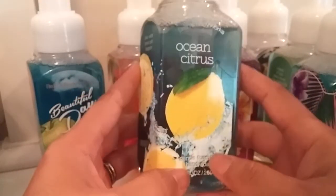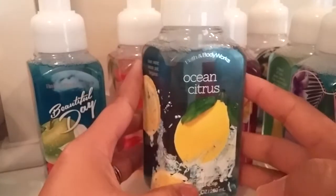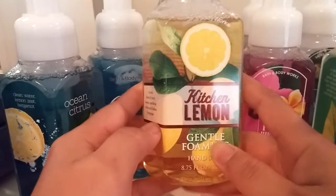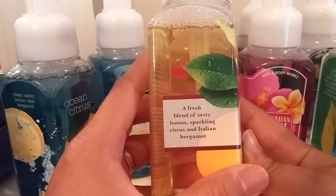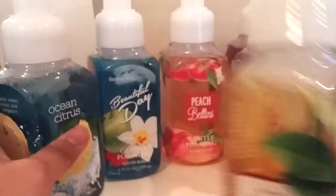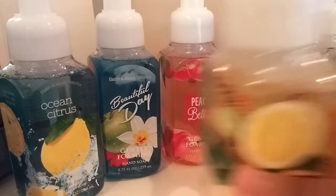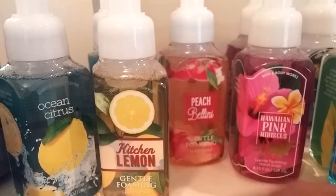Next up is this one, Ocean Citrus. This is Clean Water, Lemon Zest, and Bergamot. Let's see. Yeah, another just really fresh, citrusy scent. Good for the kitchen. And speaking of that, I picked up One Kitchen Lemon, and this says a fresh blend of zesty lemon, sparkling citrus, and Italian bergamot, which I feel is almost the same thing. So we'll see. This is definitely much more lemony. Definitely for the kitchen. It just smells like a cleaner lemon, like a lemon you'd smell in a cleaner.